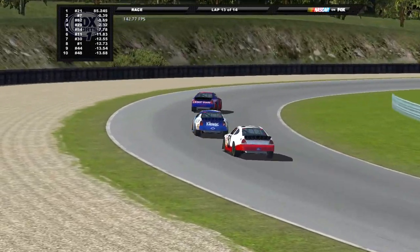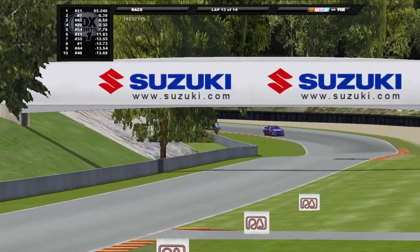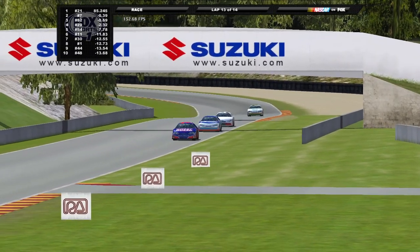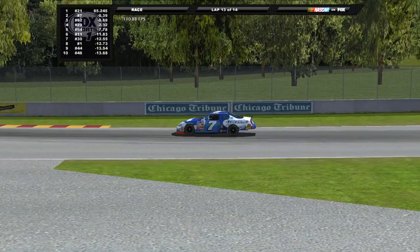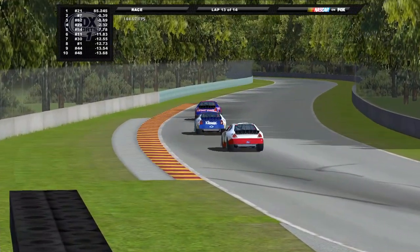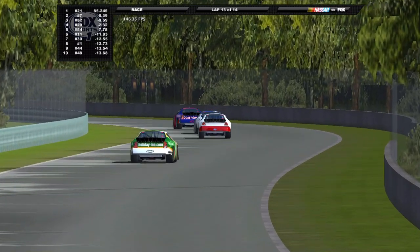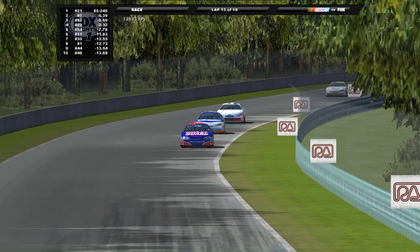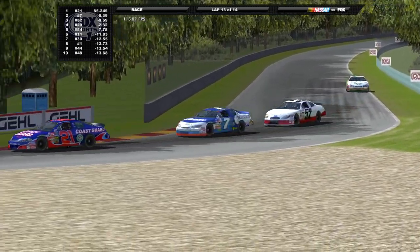Randy LaJoie trying to fight back. Can he get back up to the back bumper of that 21 car? He just needs to rely on a mistake or something. But he's trying his best to get back up there. Jeff Burton back there as well. He hasn't let these leaders out of his sight. Just in case all of these guys get together, he'll be able to swoop in and steal a couple spots. Into the final corners once again.